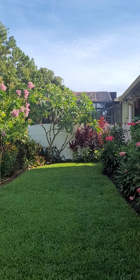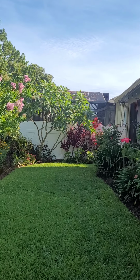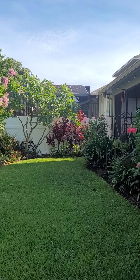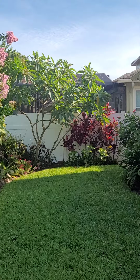It's July 1st, and I wanted to give you an update of my garden here in the backyard. A few things have changed since we were back here last, and the lighting is just perfect.